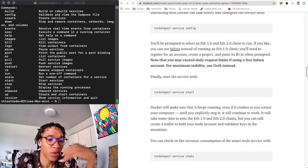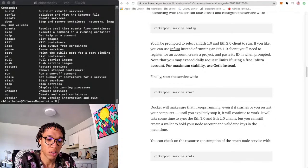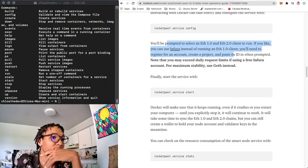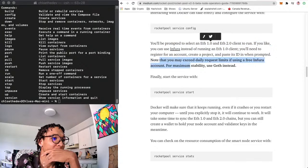Okay. What do you want from me? Oh, I have caps lock on. Okay. Now it says you'll be prompted to select a node if you use Infura, but you'll need to register your account. Okay. Note that you may exceed.